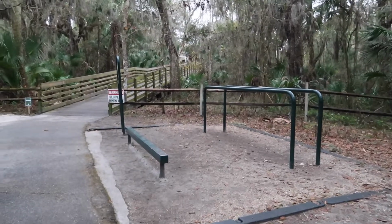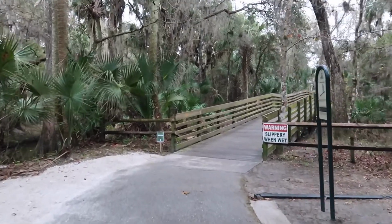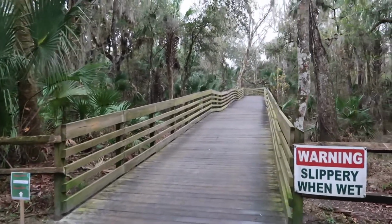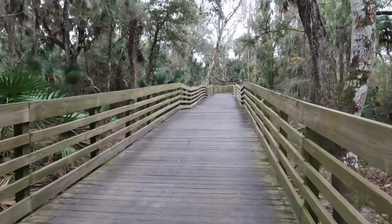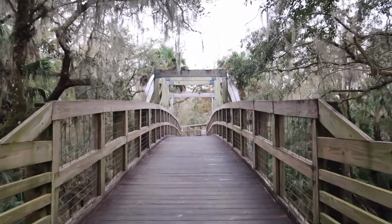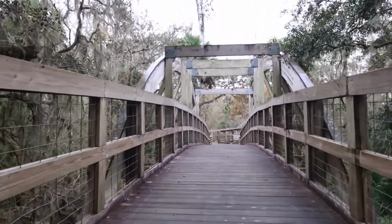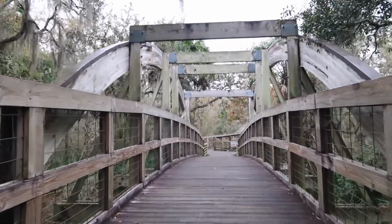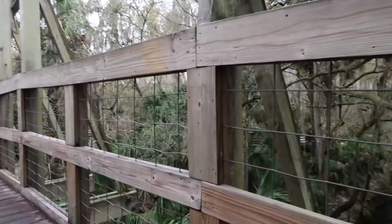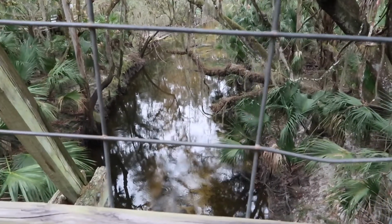This is so amazing. Look at this bridge that you get to cross to continue on the trail. No wonder this is an undiscovered park right here in the middle of Plant City. Okay, I have to say that I have not been on a trail like this in a long, long time. But this is really, really scenic. Look at this old bridge, all made out of wood, and it looks like there is some steel protecting the wood itself, and it goes right over the creek that we were just showing.